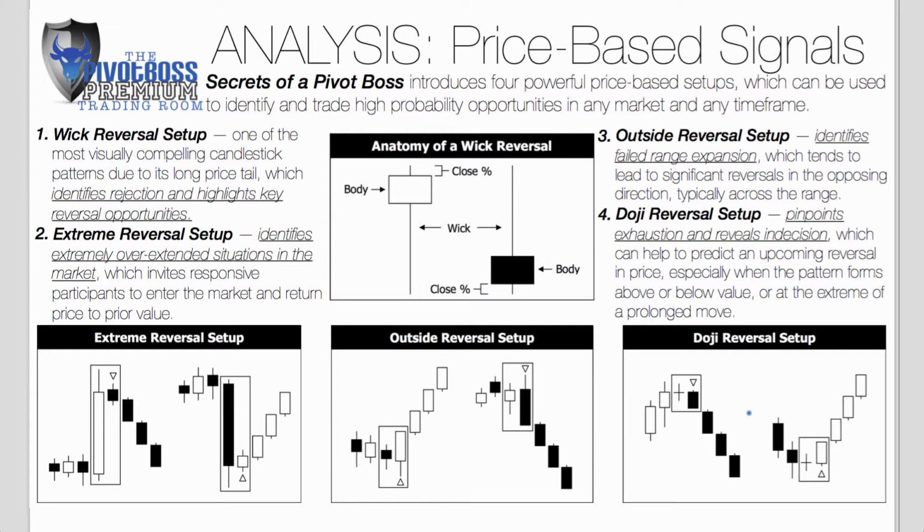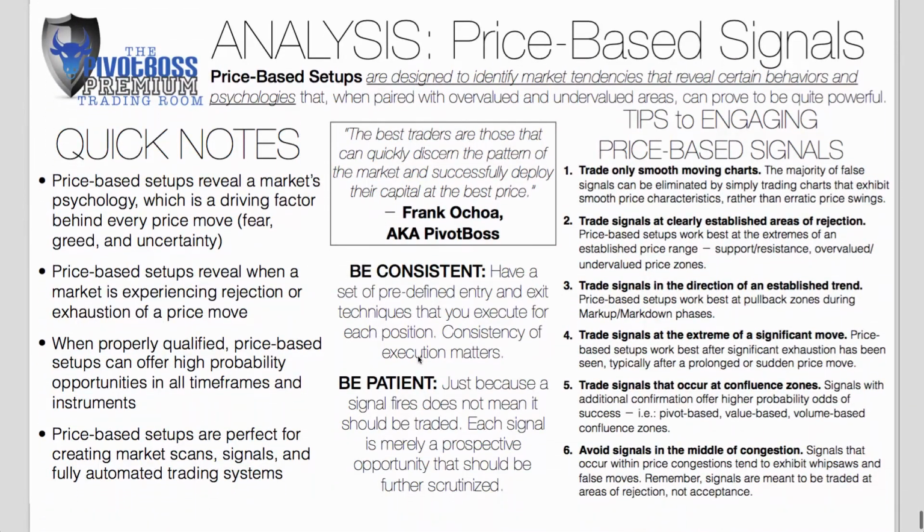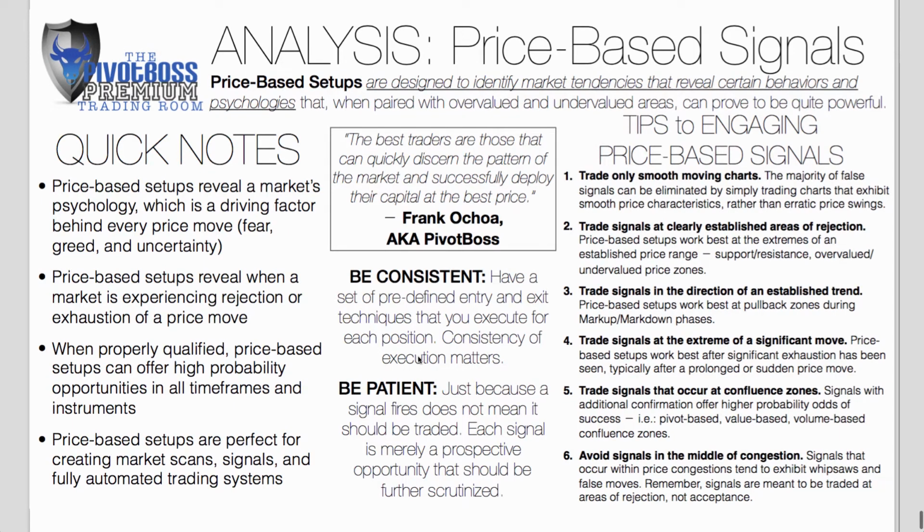Especially when you are able to qualify it properly at the right spots in a chart. So now that we kind of have an understanding of what these price-based signals look like, we're going to give you some guidelines for how to use them properly, how to use them the best way so that you get the best chances for a good result.